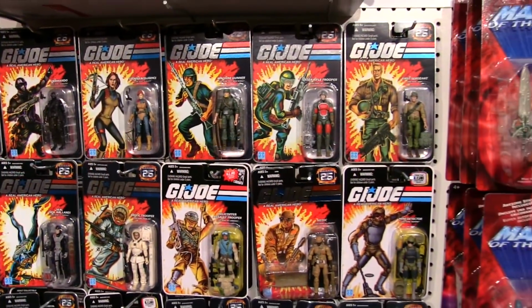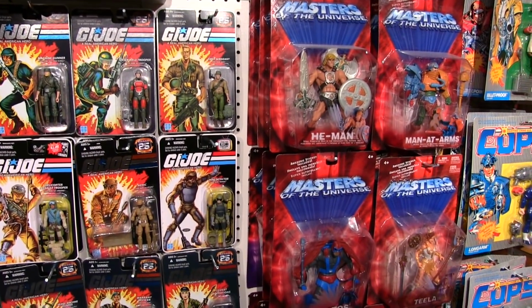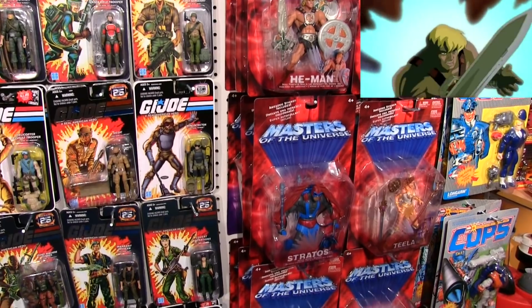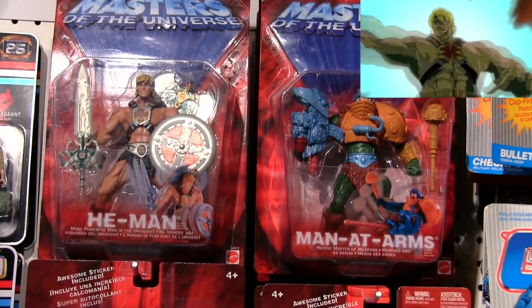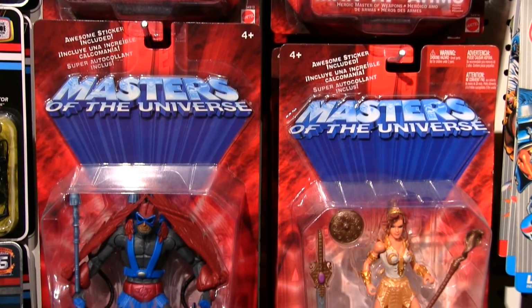Next is another powerhouse of the 80s toy world. In fact, he's the most powerful man in the universe, He-Man. These are from the 2000X relaunch of He-Man.